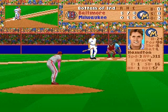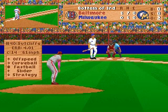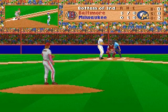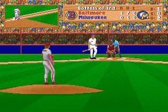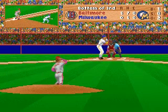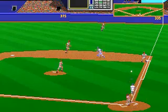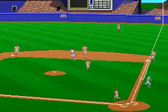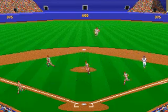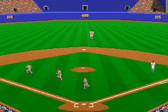Up at bat, number 24, the designated hitter, batting 311. He's 0-for-1. Off speed for ball 1. Line to first. The first baseman gets it. Got him. That ends the inning. No runs, 1 hit, no errors. 1 runner left on base.